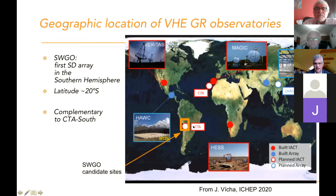CTA has 100 telescopes of 3 different sizes in the Southern Hemisphere, and in the North also a relatively lower number, I don't remember, like 25 telescopes, of large and medium size. So it would be ideal to have a complementary surface array detector in the Southern Hemisphere. So the proposal is to have something here somewhere in the high mountains in the Andes in the Southern Hemisphere.